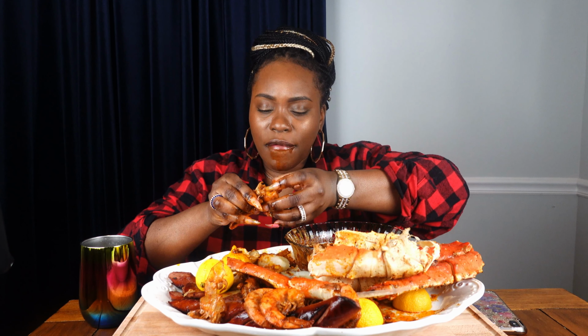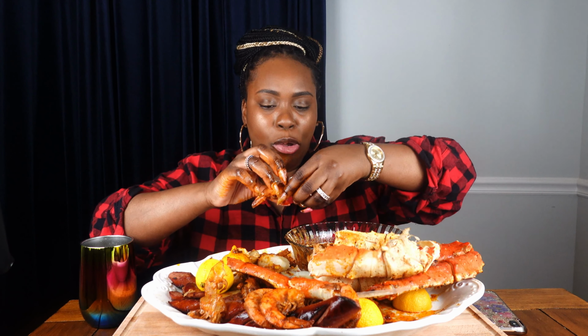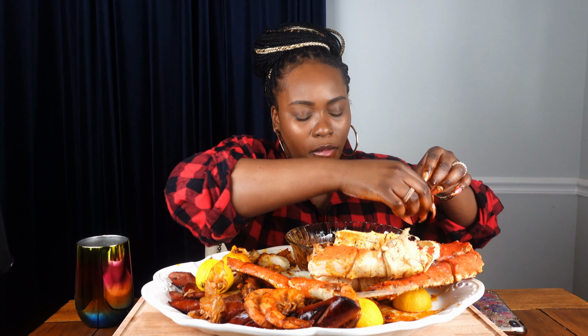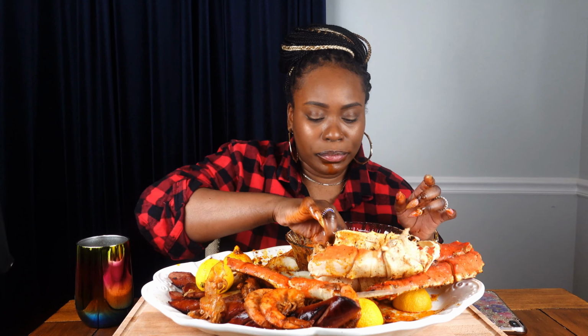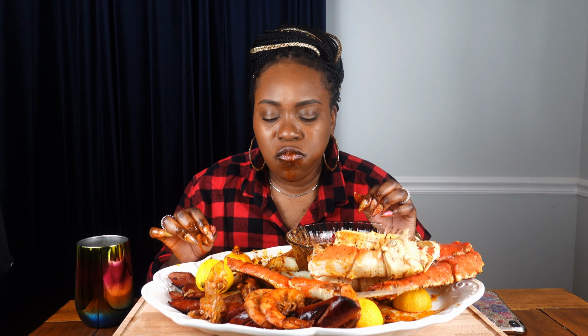But this time I'm gonna do shrimp, a little piece of king crab, potatoes, and sausage. Oh, okay, the sausage can't fit. King crab and shrimp. This is number five. Look at my hands.